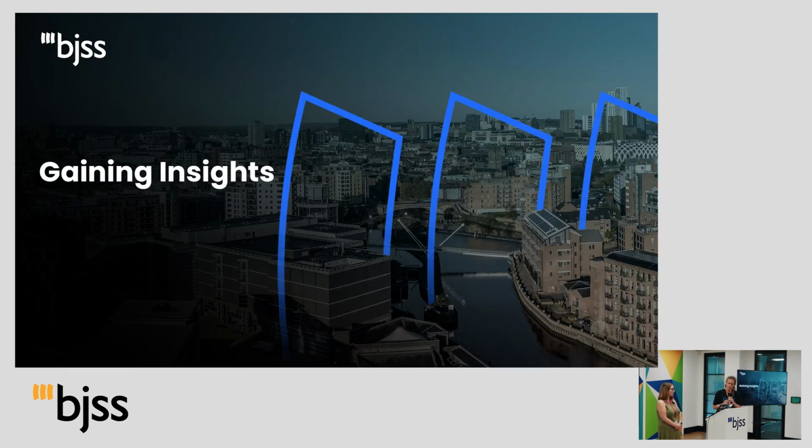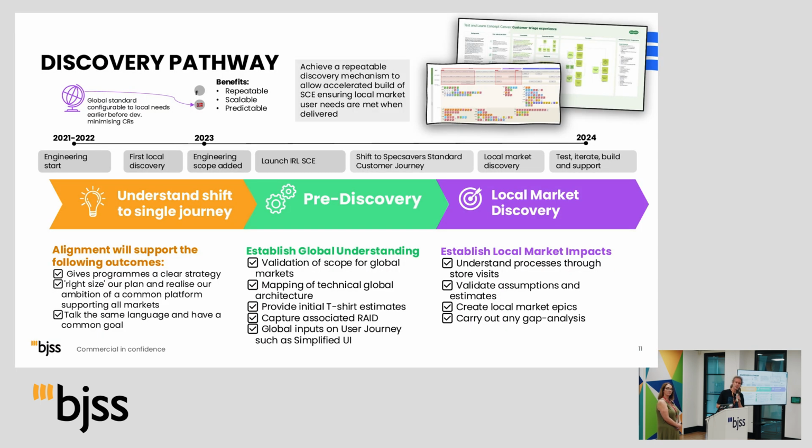So how do we go about gaining the insights? We decided we need to change. We want to build this new platform, but how do we know what insights we should get in order to build the right thing? Because there's no point in spending a considerable amount of time, effort and money without building the right thing. It's so important to build the right thing.